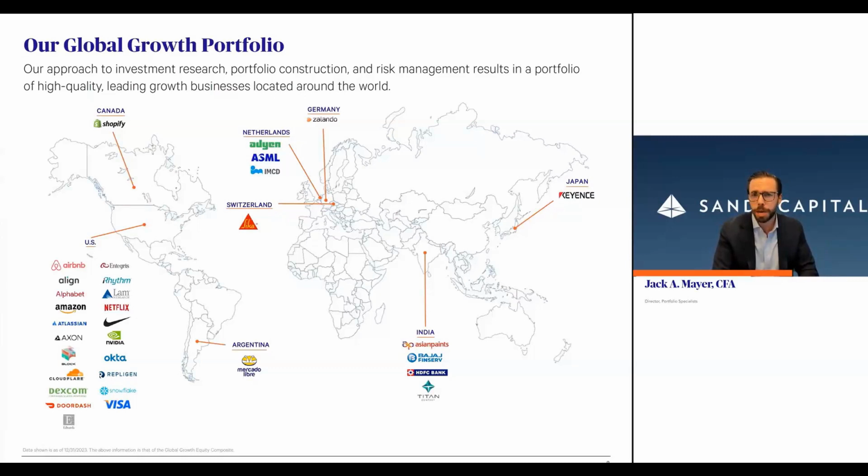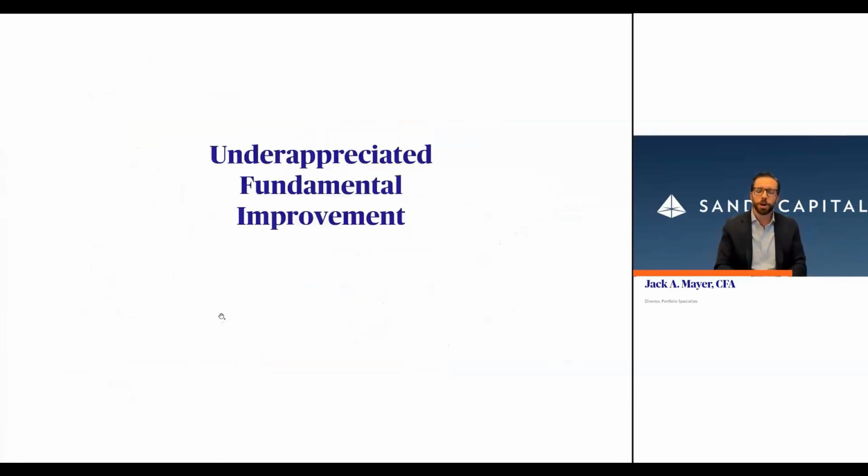And I'm sure that many of them are familiar faces as enablers of the AI-led new industrial revolution. And some of these businesses may be less familiar as ones that are really focused on the emerging middle class consumer or the consolidation and formalization of industry. And so this is our global growth portfolio today. And if there's one takeaway that I'd like you to have from this presentation about this portfolio, it's that of underappreciated fundamental improvement. So what exactly does that mean?